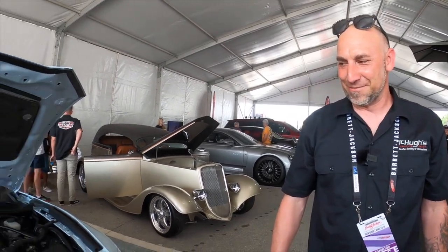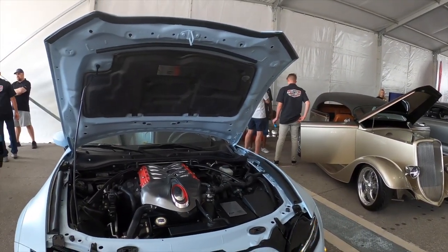I'm sure you've eyeballed everything from top to bottom. And I've looked. But yeah, it's a lot of functionality. Well, let's go to the inside.